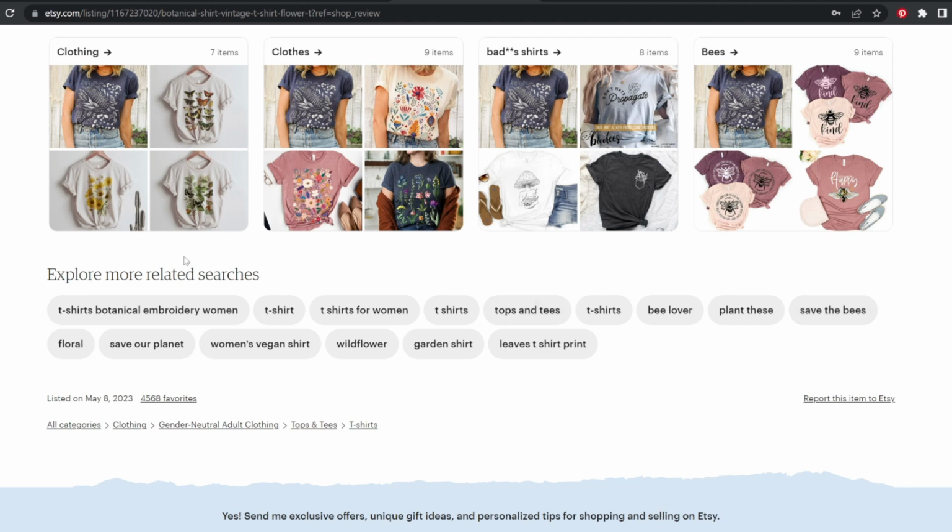And keep in mind that these are not all necessarily the tags that the seller specifically chose for their listing, but that these also include searches that are commonly being typed in by Etsy buyers and leading to clicks on this product. So that does give us a little bit of a leg up with our SEO research.